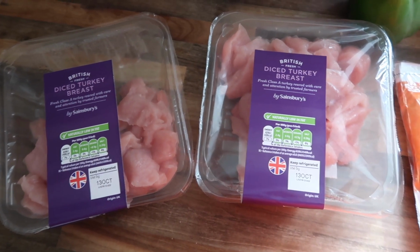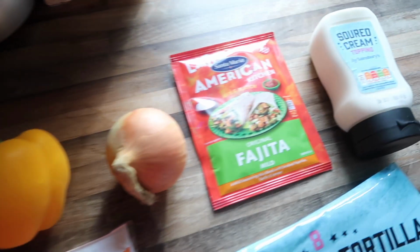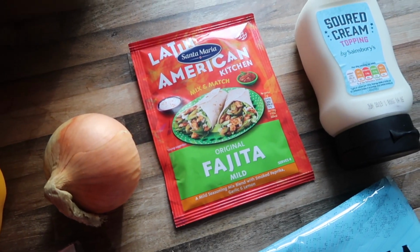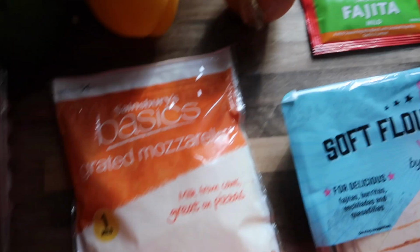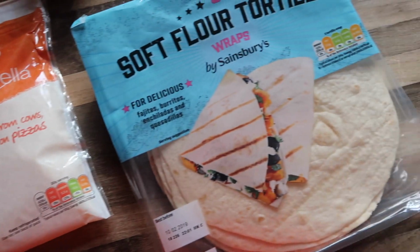So I've got 2 packs of diced turkey breast. I've got 2 peppers, I've got an onion, I've got a fajita seasoning, I've got some mozzarella cheese, I've got some sour cream, and I've got some tortilla wraps.